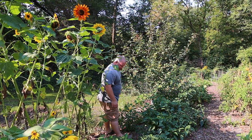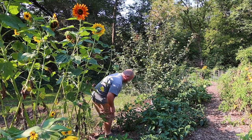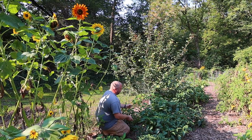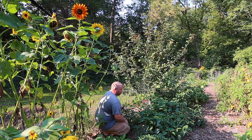Peppers are doing amazing. We have some that are turning red now. And we have, oh, look at this. We have a bunch of them that are on the ground we have to pick. We don't want them to go bad and sit out here. We have a row of banana peppers and we have a row of jalapenos.